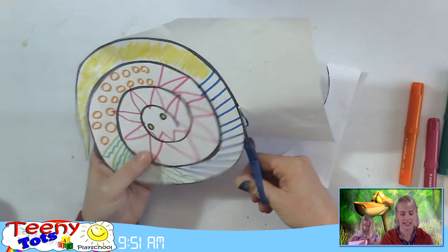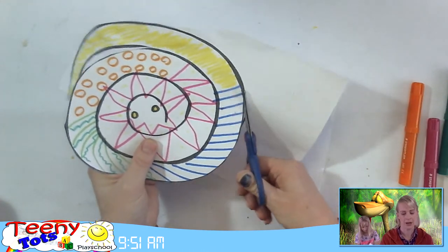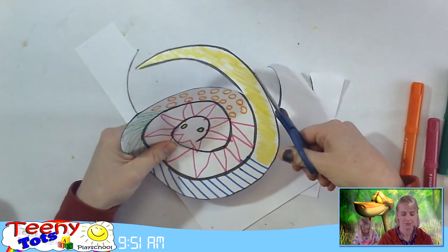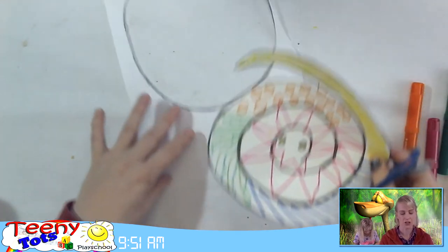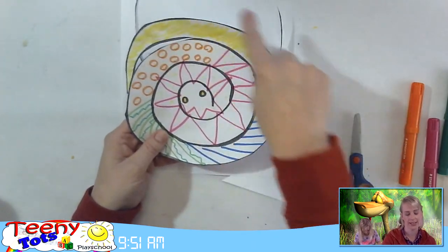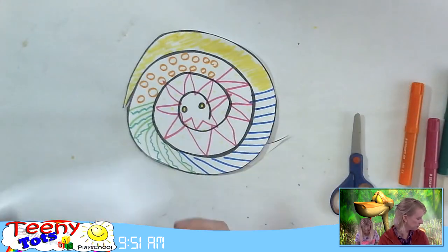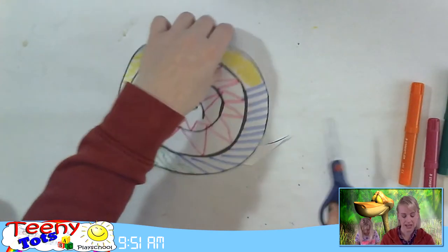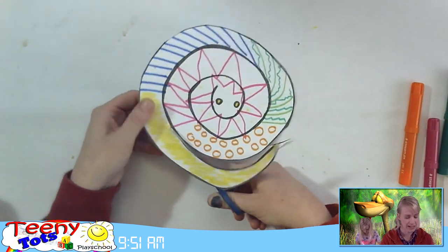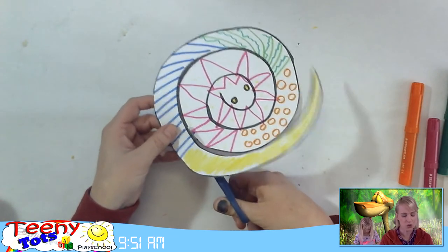Okay, cut, cut, cut. Do your best. Remember, I'm turning the paper. Turning the paper. Okay, so you don't need this bottom piece here. We just want the snake. So you can cut out that circle and you can get rid of this paper. Okay, now you need to follow the lines here carefully, otherwise the snake will be in little pieces. We want the snake to coil.